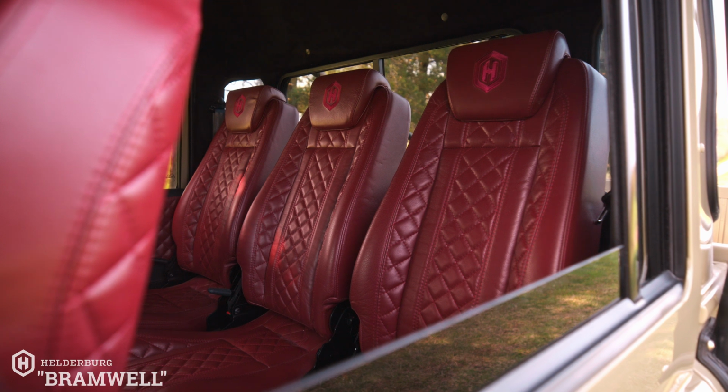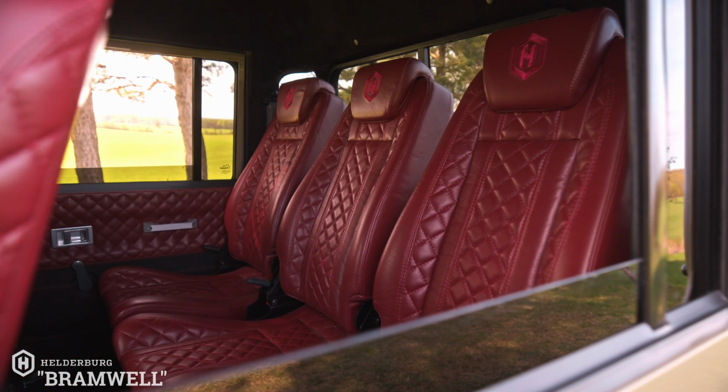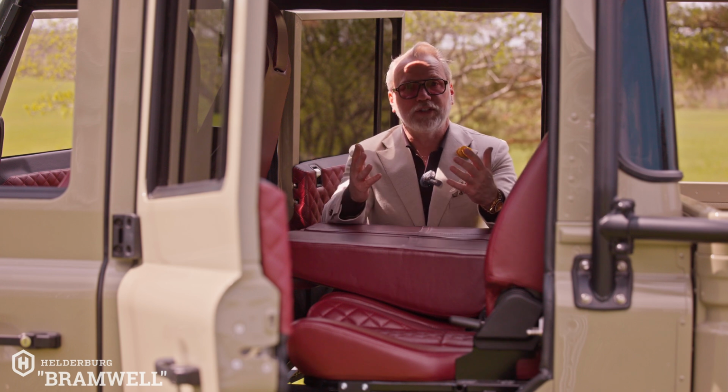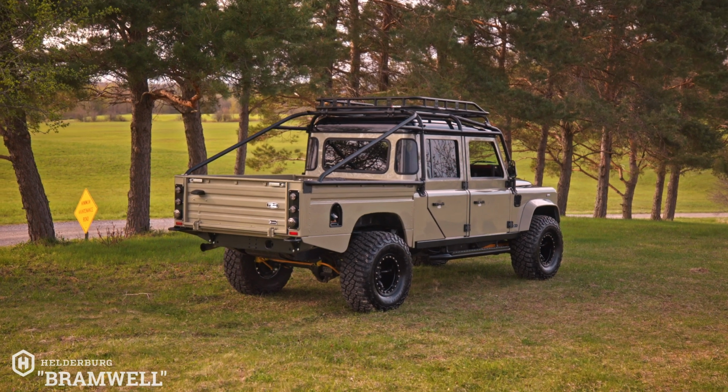But anyway, 3-row seating is the one option, or 2 seats and a center console is another option. And then ultimately you could just decide to do no seats if you wanted to, and you could just do a bench. So a lot of room. Seating for 5.